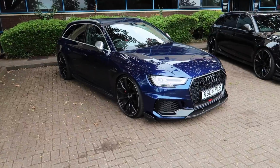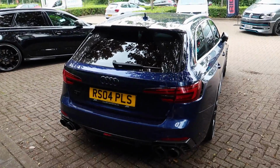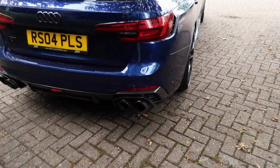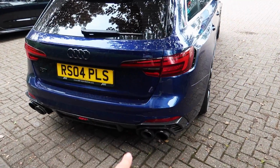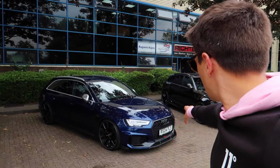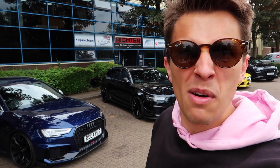And the way that the car sits, I think, both of these cars, is totally unreal. Yeah, RS4 Plus, very cool. All the exhaust which go on it, you get extra exhaust, and then you get all the carbon, more carbon. RS4 Plus just down there as well. If I saw one of them on the road, I'd be like, first of all, who is in that? And second of all, that's insane!